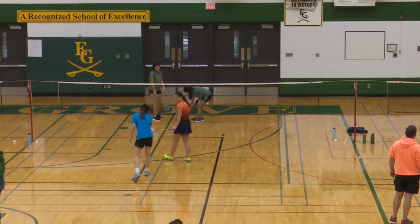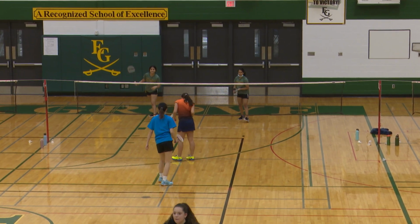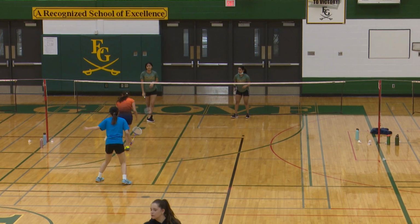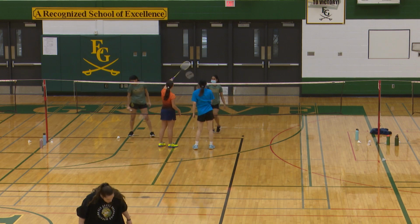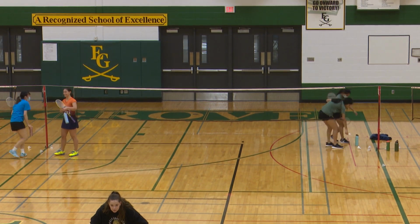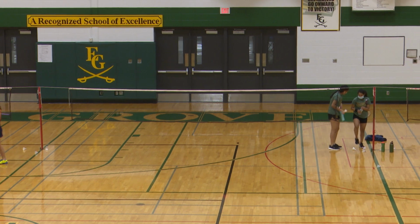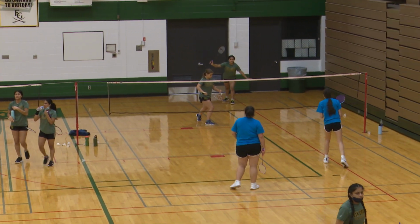And that's it for Varsity 3. Varsity 2, upper right, is still going. Well, that one looks like it's wrapping up as well. I think Elk Grove needed a little bit more lift to get it over, and it would have been kind of difficult for Buffalo Grove to receive that since it was so close to the net. What do you think of that?